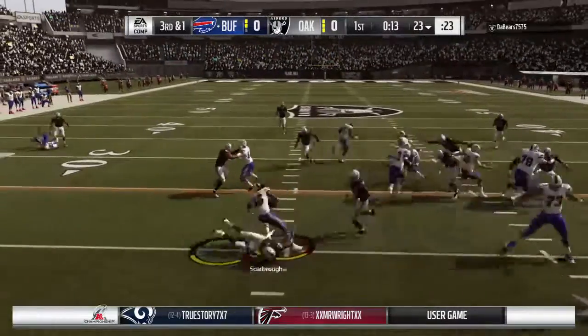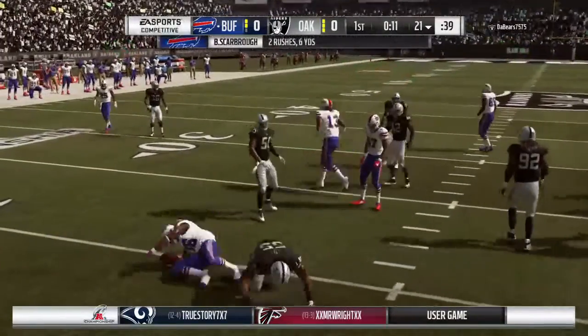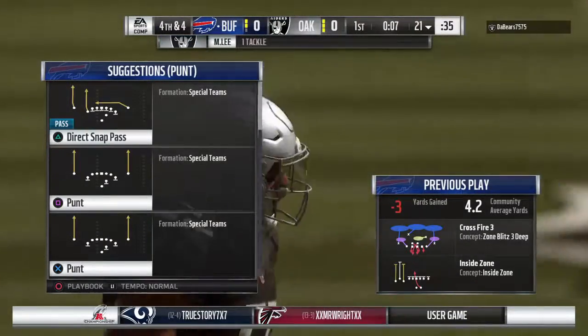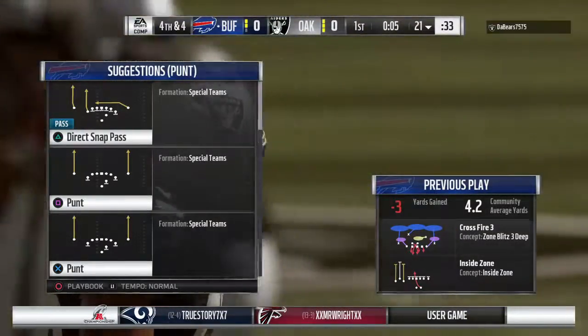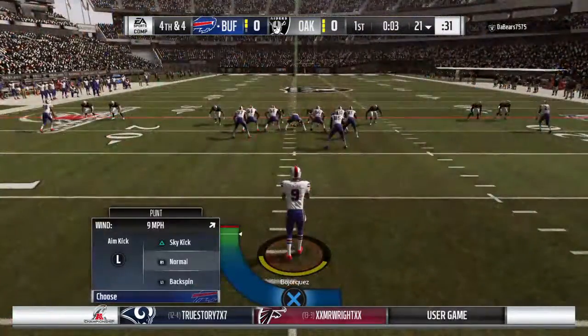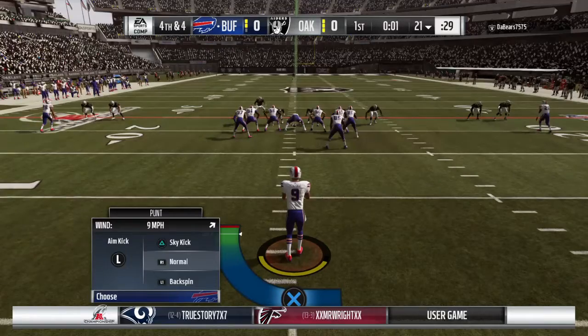They'll run it now out of the gun. And he'll wind up losing yardage here back at the 21-yard line. It's a loss of a full 3 yards, and it brings up fourth down. The Bills send the punter out as he'll punt it away for the second time.